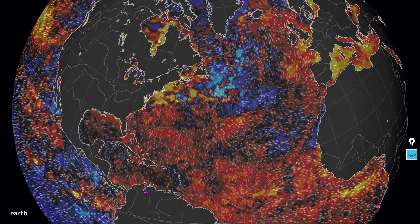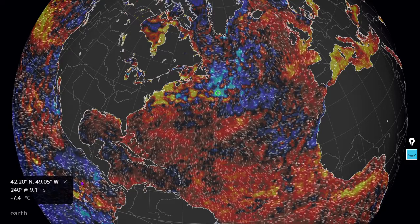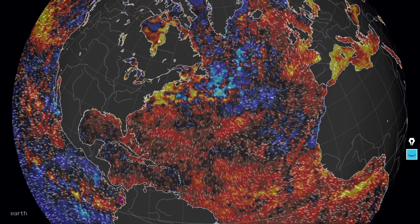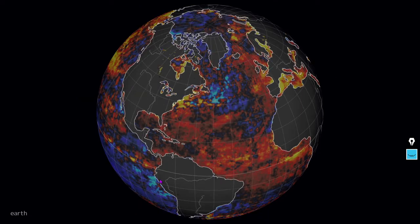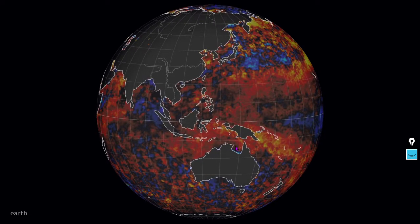You see all that anomalously cold water there in the North Atlantic. This area here is over 7 degrees Celsius below normal temperature, and that affects the oscillation of the warm to cold water, perhaps creating some cold times in places like Europe.